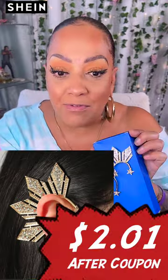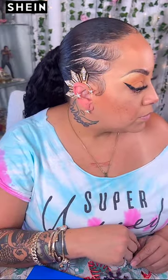I thought these ear cuffs were so cute. I'm not really sure what it reminds me of. I'm not sure, but I thought it was so cute. It reminds me for some reason of the Statue of Liberty. I don't know why, but it's supposed to kind of be behind your ear, and then you have the cuff right here. Am I doing this right?